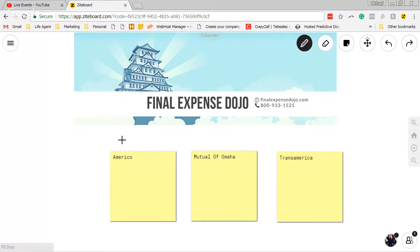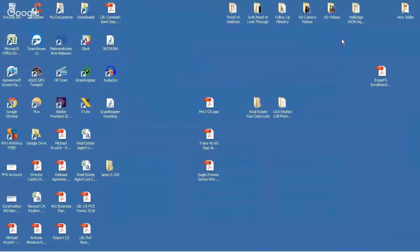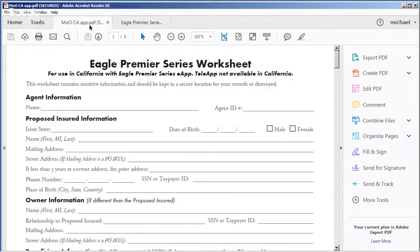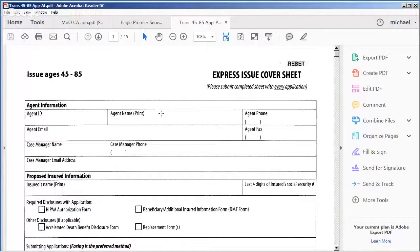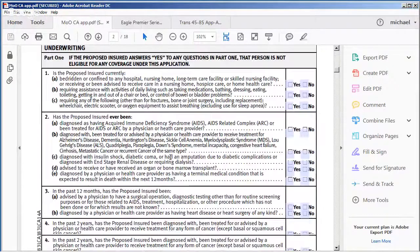Yeah, it is an instant approval e-app, no faxing, no interview. Only 12-month look back on many conditions that most carriers will look back 2 years. So on the applications, let's pull up Mutual of Omaha, and then we'll pull up Transamerica too. Okay, so Mutual of Omaha here.